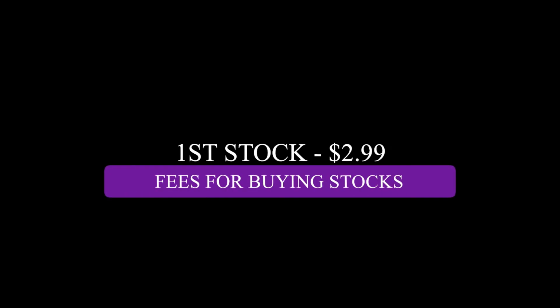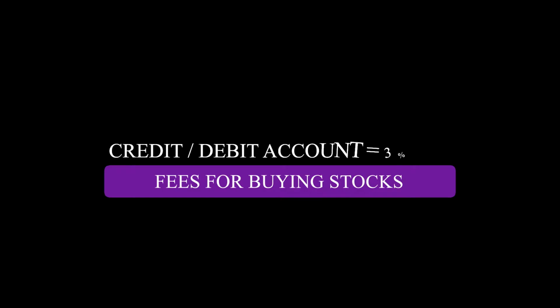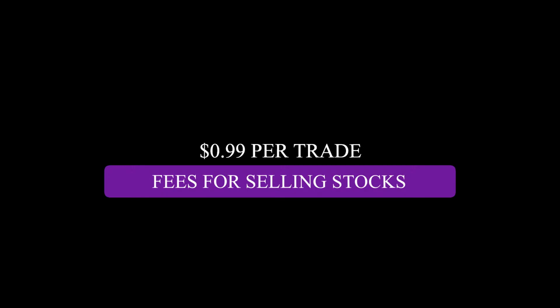Apart from that, buying stocks actually has a cost to it. So your first stock actually has a fee of $3.99, and then 99 cents for each additional stock after that. If you are going to use your credit or debit card account, there's another 3% fee that they tack on to your purchase. All right, so buying stocks is 99 cents per trade, but also selling stocks is 99 cents per trade.